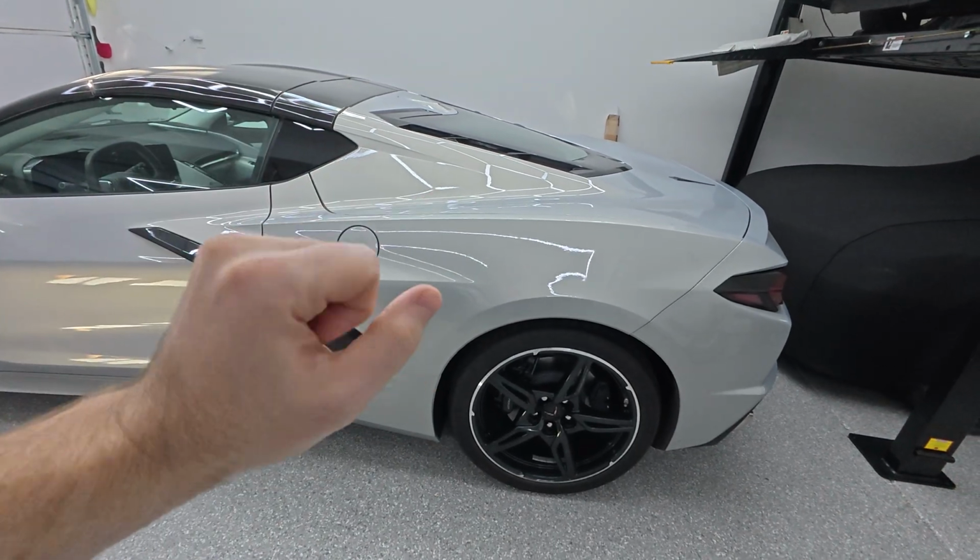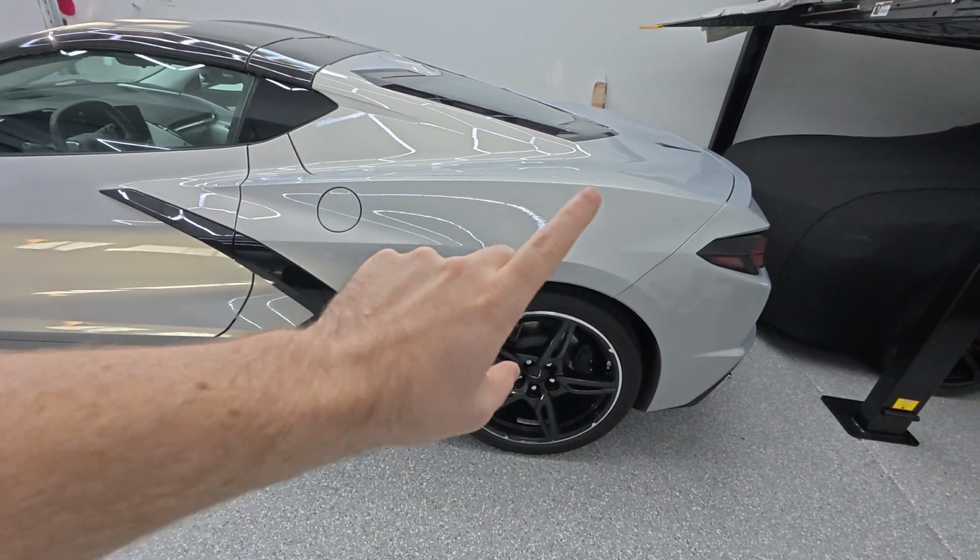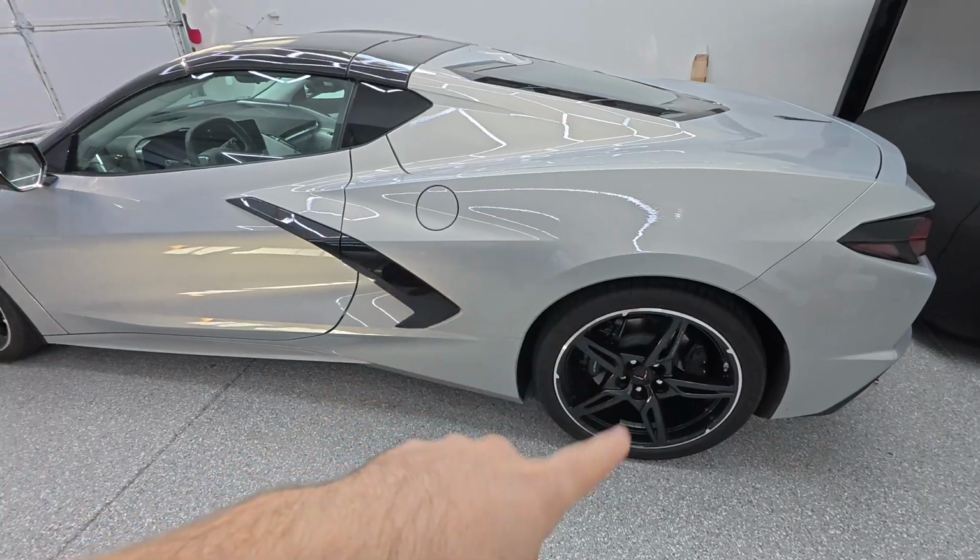Love my Corvette, love Team Corvette. Super proud of what they've developed. The wheel, not so much.